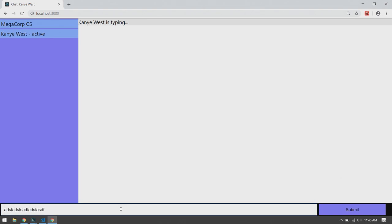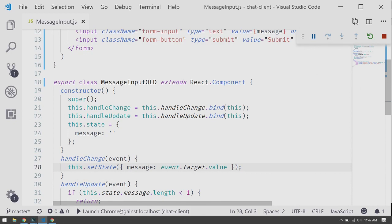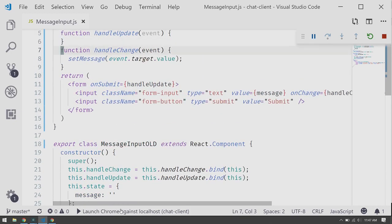Cool, now we can type in our form. I think right off the bat, that already looks a lot better than calling this .setState. I know it's just aesthetics, but I think aesthetics matter. You're looking at this all day. It's nice for what you're looking at to not be miserable to look at. Compare that to what we have with setMessage.